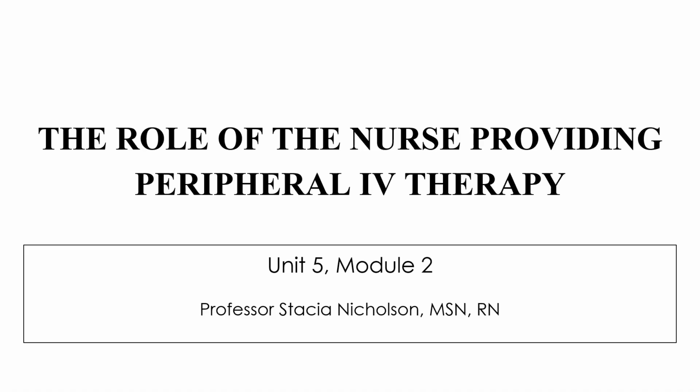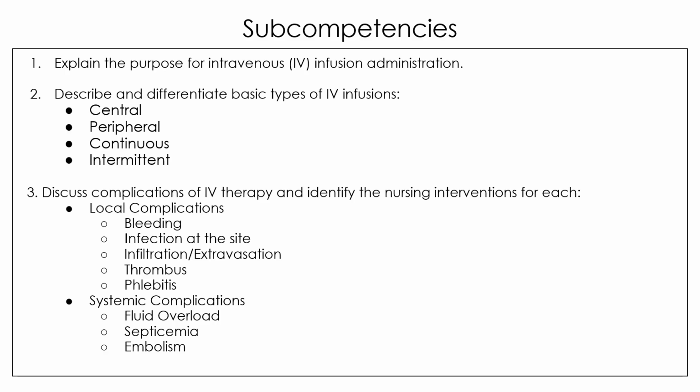IV means intravenous. Please review this unit and module's sub-competencies on your own.